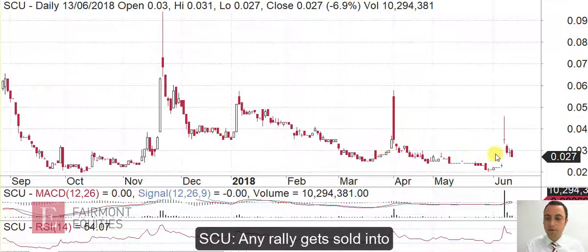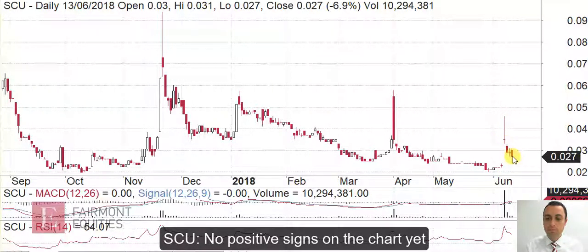All of these rallies have been sold into, unfortunately. Big spike up last week on volume, but it couldn't follow through, sold off straight away. So not looking positive, unfortunately. Likely to keep drifting lower. It'd be nice to see one of the rallies kick on and hold up, and have more of a flat correction as opposed to coming all the way back every time the selling kicks in.